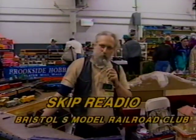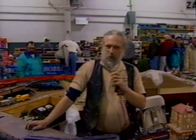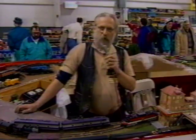Skip radio with the Bristol S-Gauge Railroaders. The name Bristol comes from Bristol County, Massachusetts. We're not Bristol, Connecticut, like a lot of people think. But this club was started back in 1948. We're the oldest S-Gauge club in the world.